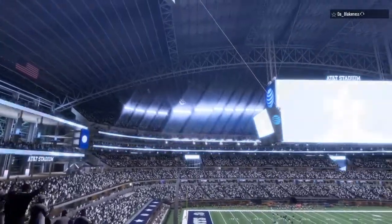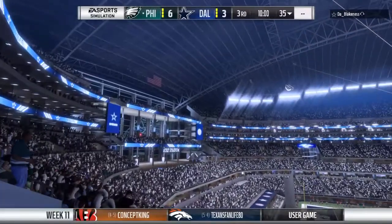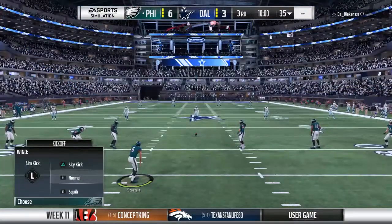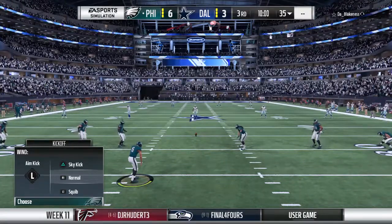So if you like field goals, this is your game. 6-3, 3 field goals at the break. As we send you over to our headquarters in Orlando, where we check in with Larry Ridley for our EA Sports Halftime Report.